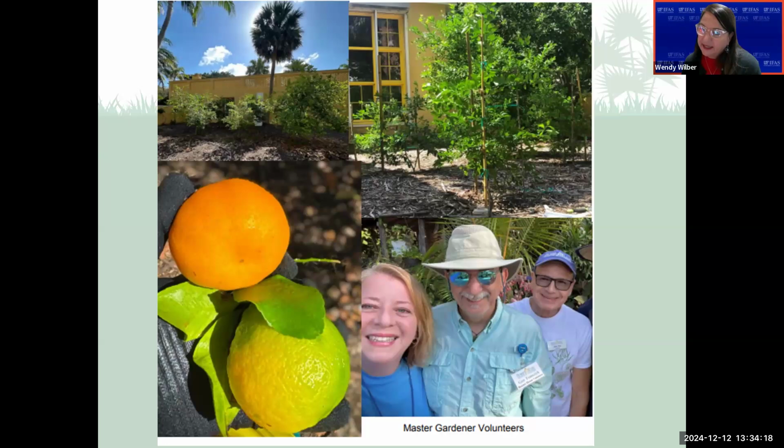Unfortunately, the old tree did pass away, but they have this whole new orchard, keeping the tradition of the Rangpur lime going at the Bonnet House Gardens. So just an excellent job of what master gardeners can do.